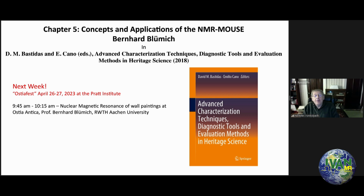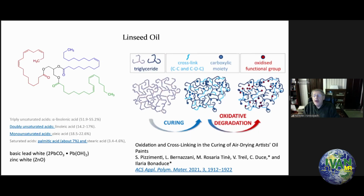The use of the NMR mouse in cultural heritage has also been reviewed by him in this book on advanced characterization techniques, diagnostic tools, and evaluation methods in heritage science. We, however, and now I'll get to who we are, decided on a somewhat different tack. We used model systems to perform our studies, and chose a specific problem, the formation of what is known as metal soaps that cause the degradation of paintings.